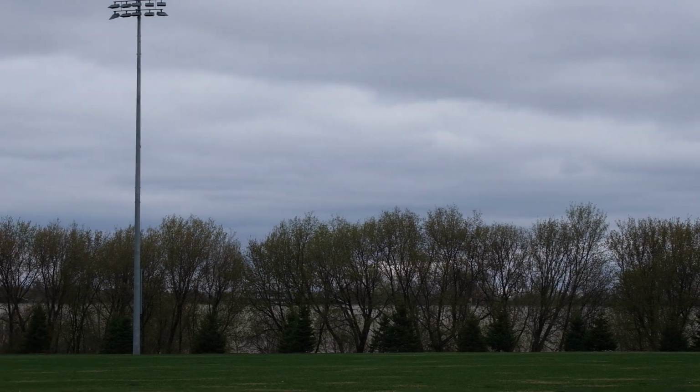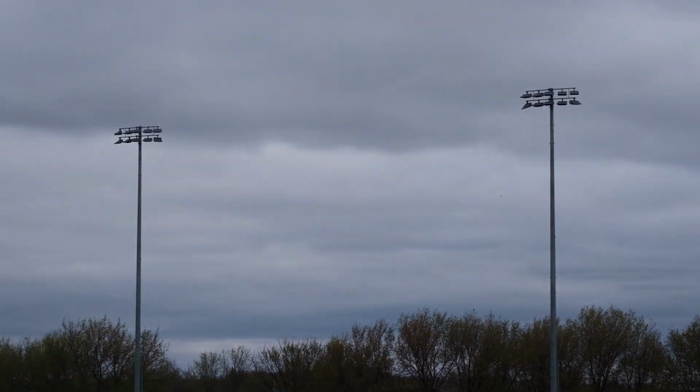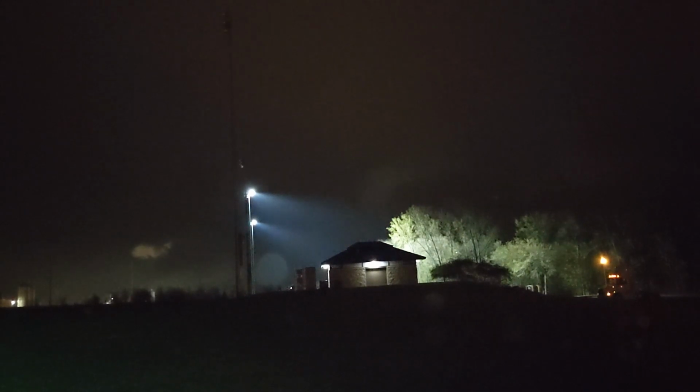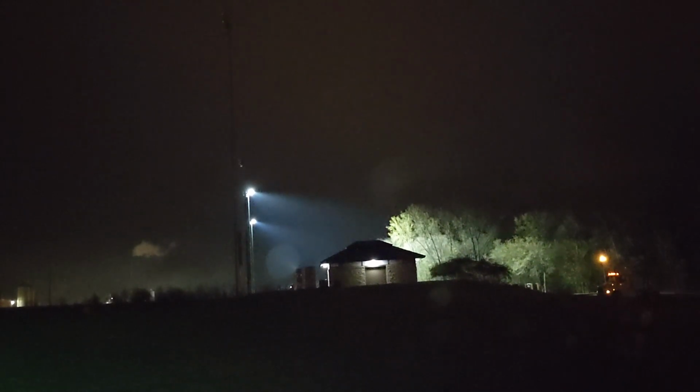Here's some of the field lights our city put in. They're shining straight down, no light is going up. They are bright, but they do shine down. And then I kind of just saw a lot of different versions of street lamps that our community has. So kind of interesting to see the different choices in where they put those up.